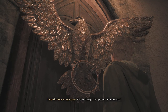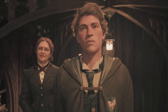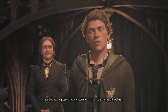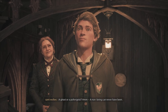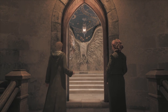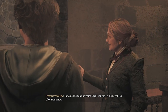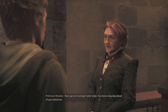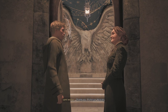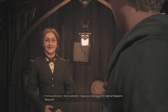Who lived longer? The ghost or the poltergeist? A ghost or a poltergeist? A non-being can never have been. Done. Now, go on in and get some sleep. You have a big day ahead of you tomorrow. I shall be back in the morning to collect you for your first class. Thank you, Professor Weasley. You're welcome. I hope you enjoy your first night at Hogwarts. Sleep well.